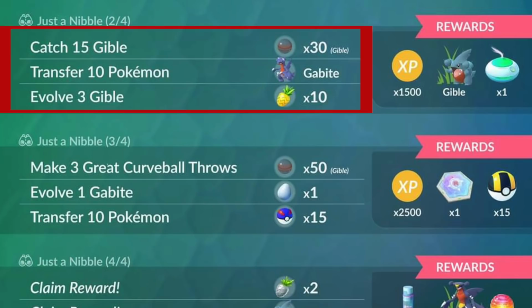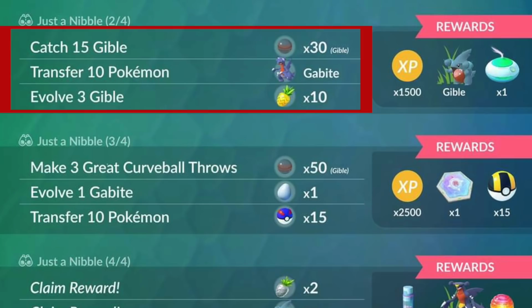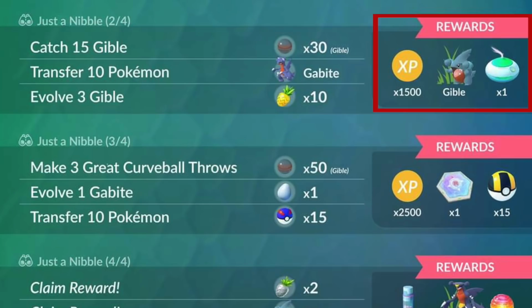Then we have in stage number 2, catch 15 Gible for 30 Gible candy. We have transfer 10 Pokemon, which is going to be a Gabite encounter. Gabite 100% IV is going to be 803. Gabite cannot be shiny in the encounter. Evolve 3 Gible for 10 Pineapple Berries. Then we're going to get 1500 XP, another Gible encounter. So that's 3 total Gible encounters and an incense.